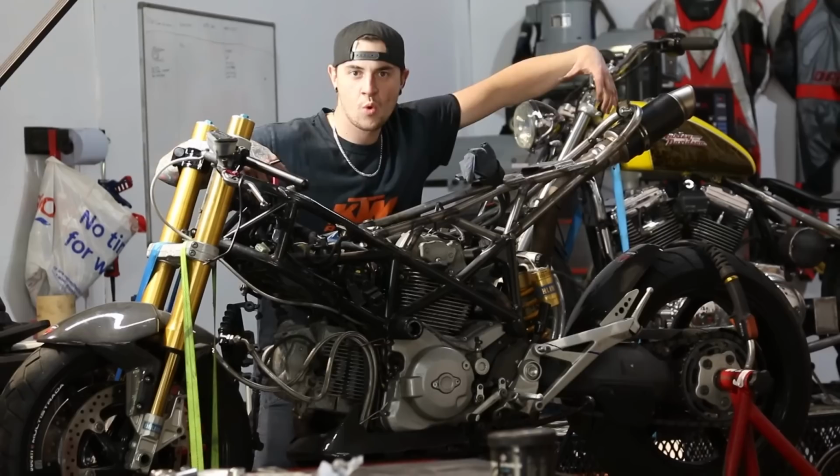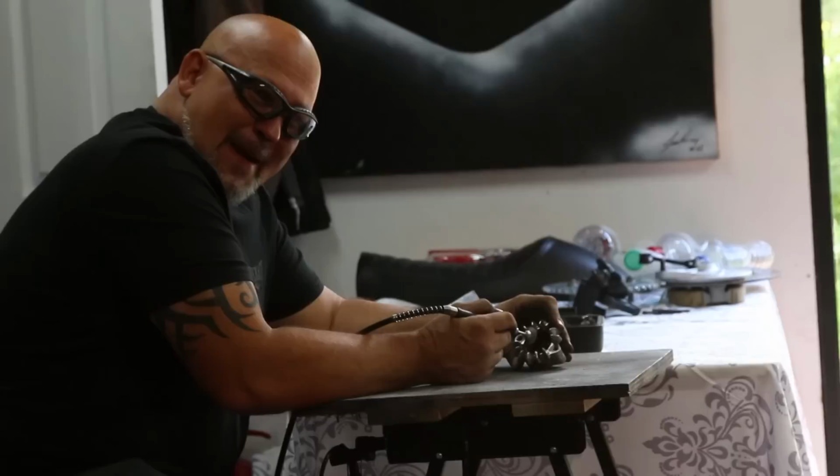It took us so long to design the subframe and all the other little parts on this bike. Time was not on our side. We did the late night to get the bike ready for paint and powder coat. High five.